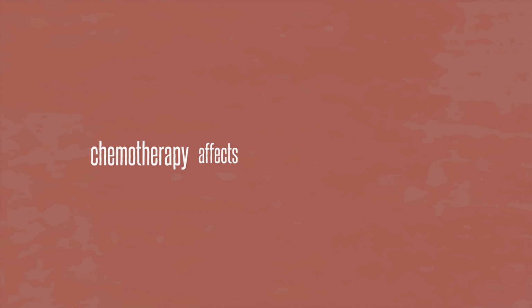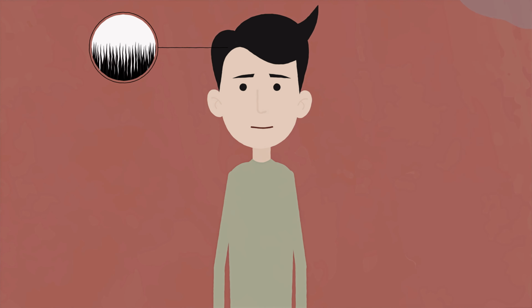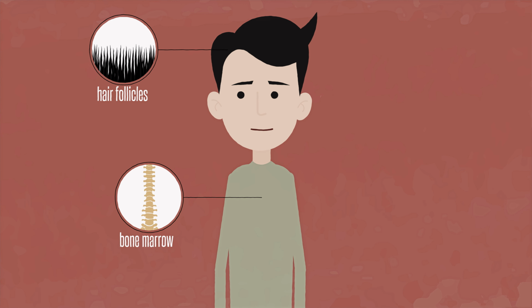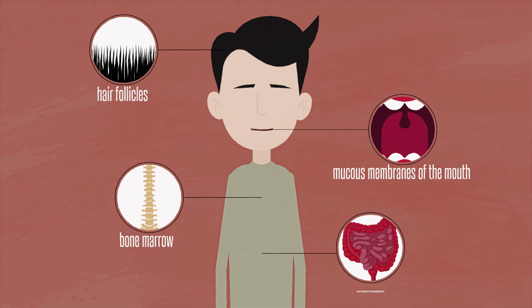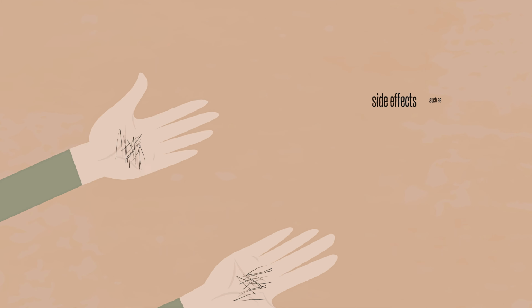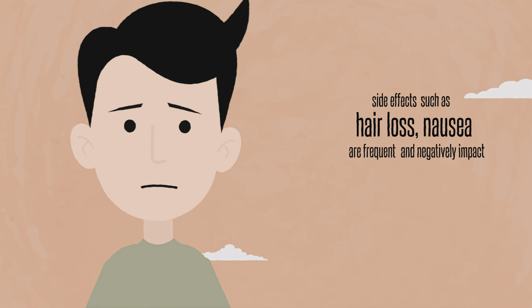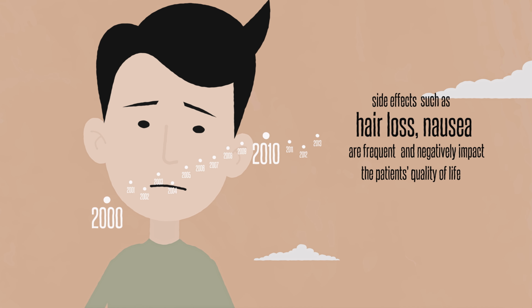Generally, chemotherapy affects not only the malignant cells, but also normal cells of the body, especially cells that multiply rapidly, such as in the hair follicles, the bone marrow, and the mucous membranes of the mouth and gastrointestinal tract. Side effects such as hair loss or nausea are frequent and negatively impact the patient's quality of life.